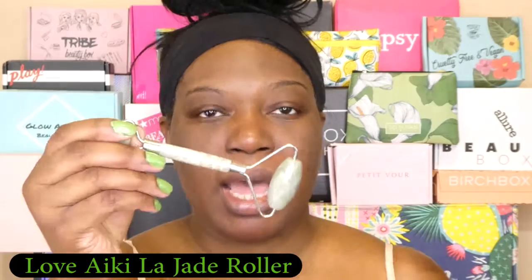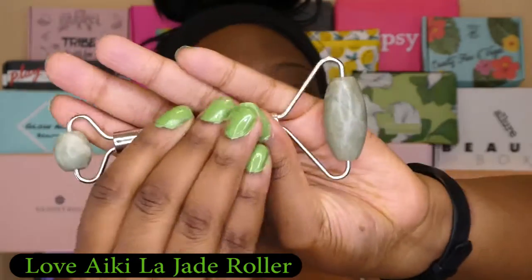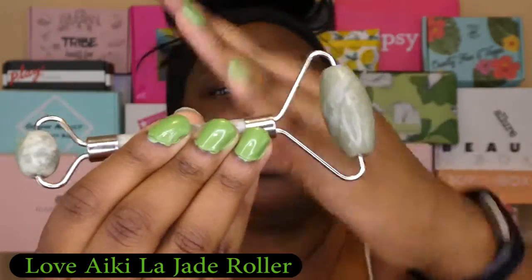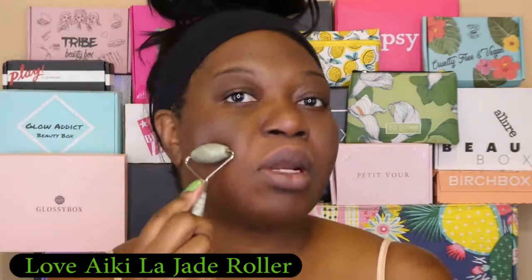I love Aiki, and it's an LA green jade roller. Ooh. I've seen this all over the place. I know I'm a little late to the show. It actually matches my nails. Don't look at that one. That one's awful. Matches my nail. I'm a little late to the show, but I've always wanted one, so this is definitely good.